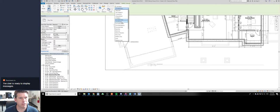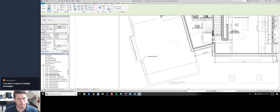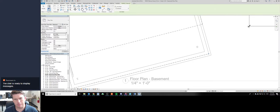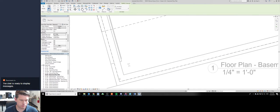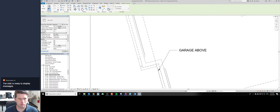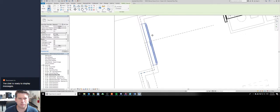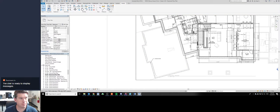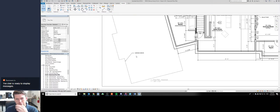Line work, overhead. There we go. Boom. Oh, did they fix that? Or is that just coincidence? Almost looks like they fixed the patterning. So I can delete that. And then, through the magic of Revit, we have the actual lines for the garage above instead of some traced junk that doesn't change whenever the floor above changes.